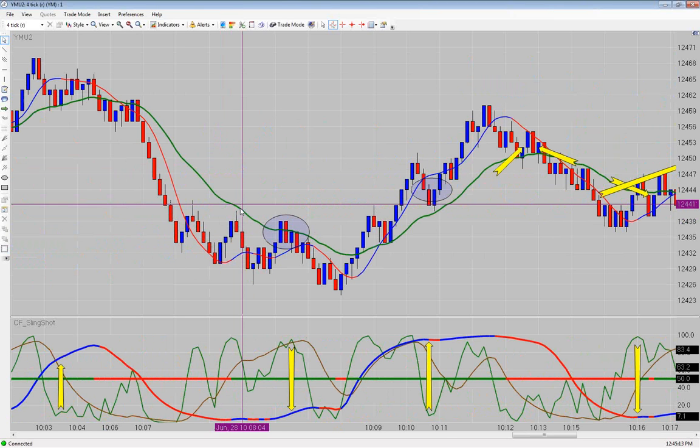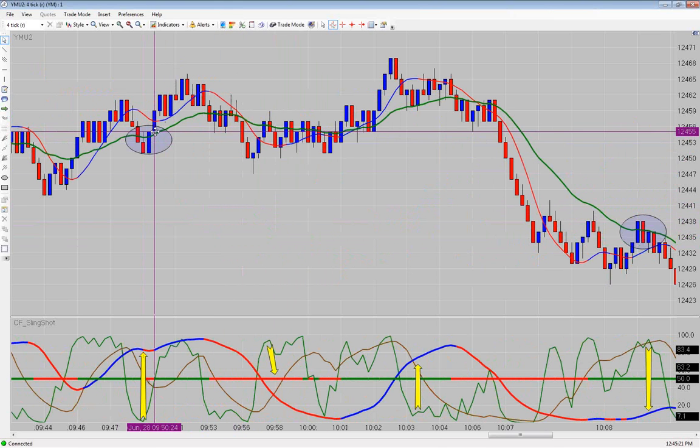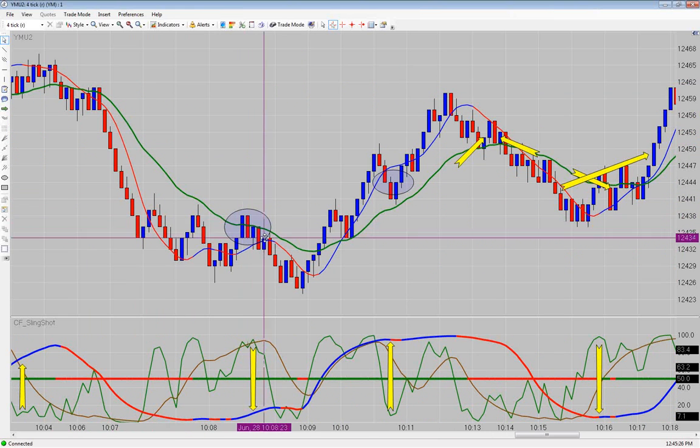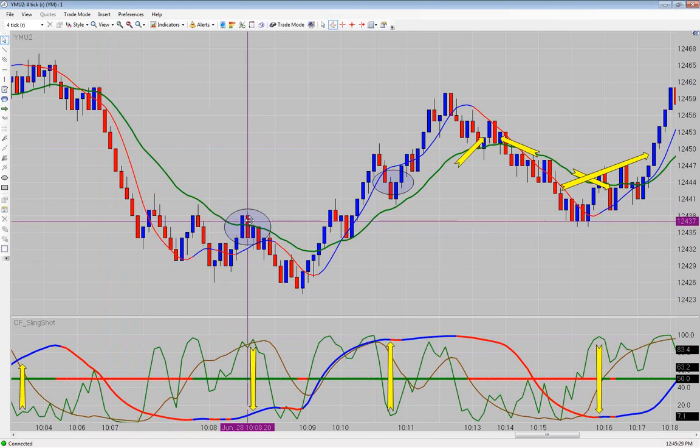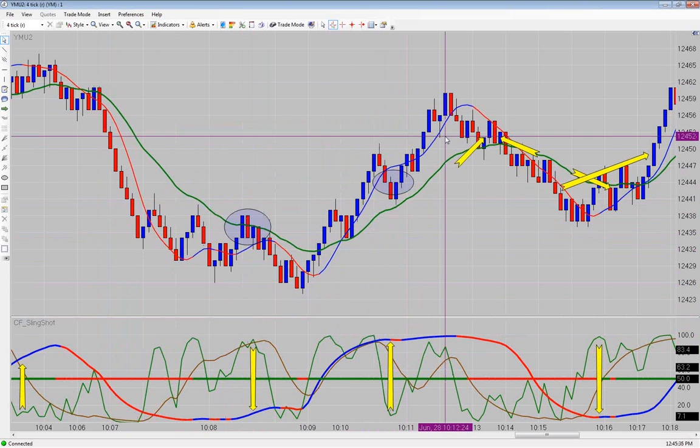On the YM, we had a bullish cross right here. Okay, bullish cross, pullback, tested the BBC with an up close. There was an opportunity to get long in there. Right over here, we had the bearish cross and pullback and tested the BBC with a down close, an opportunity to get short. It flipped back around in the other direction. Could have gotten long right in there.